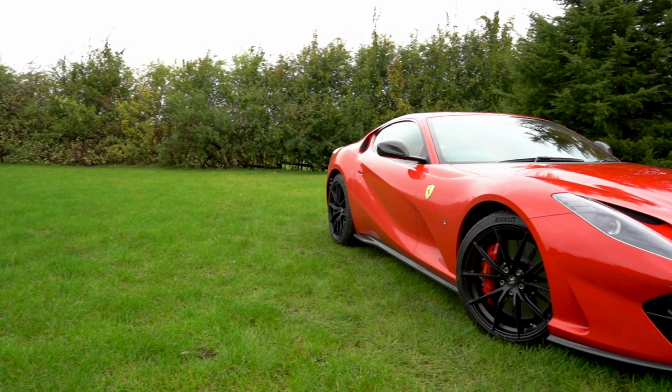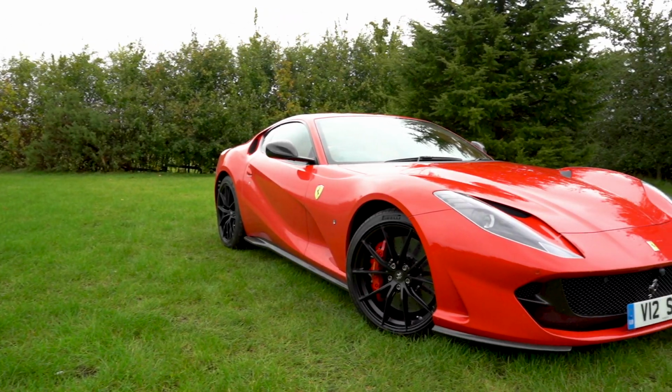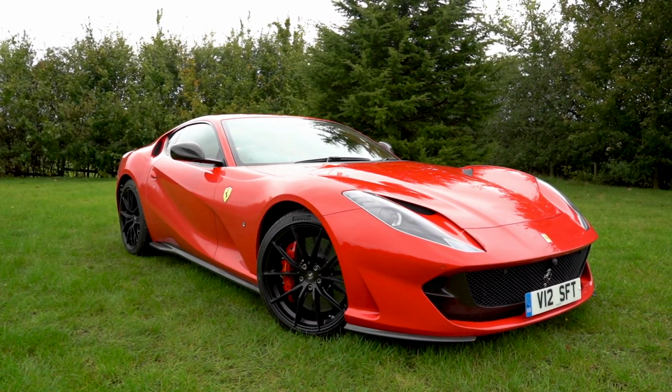So here we are on a lovely autumn's day here in Surrey in the UK, and this is my toy for the next few days and I'm really looking forward to driving it. We'll get behind the wheel a little bit later.